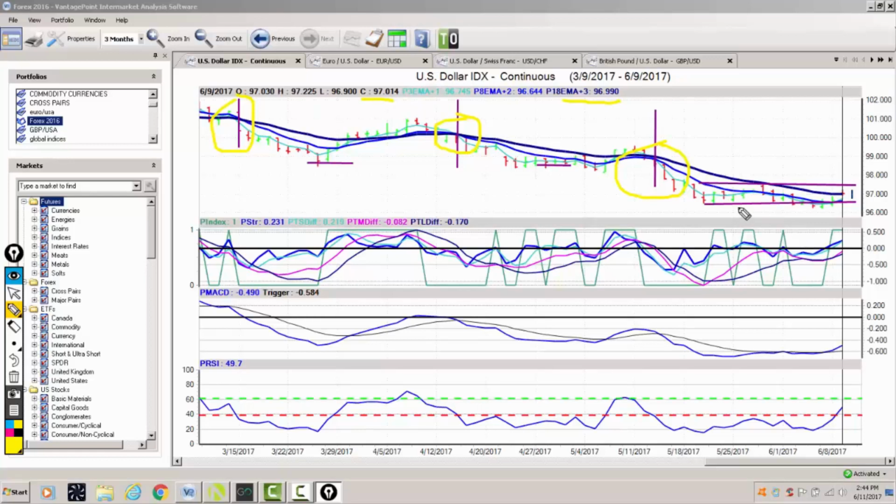Now, if we go to the indicators here, we can see we're in a very tight channel here on the dollar index, but it is recovering. The indicators from VantagePoint, we've got our neural index higher, our predicted short, medium, and long-term differences starting to turn higher, but the medium-term crossing over the long-term predicted difference is a warning sign that the dollar is going to move higher. Our predicted MACD, we do have a crossover to the upside, and our predicted RSI is recovering, but still not above the 50 line. So the indicators here from VantagePoint are absolutely critical to warn us, not only when the dollar is moving higher, but also when it's moving lower.